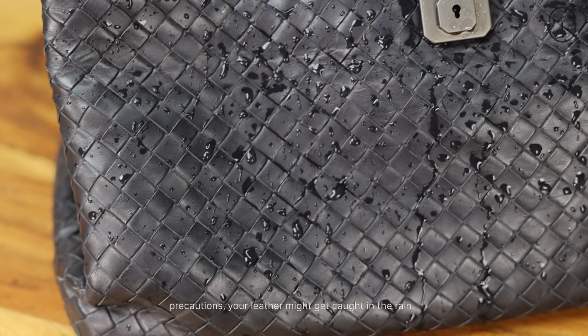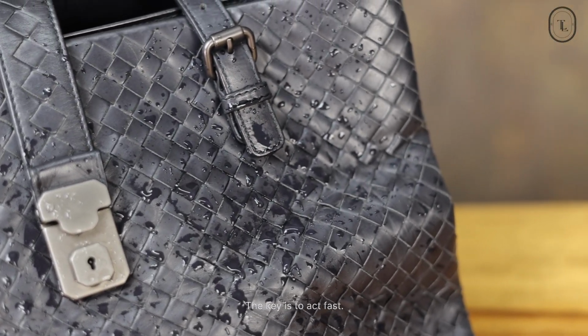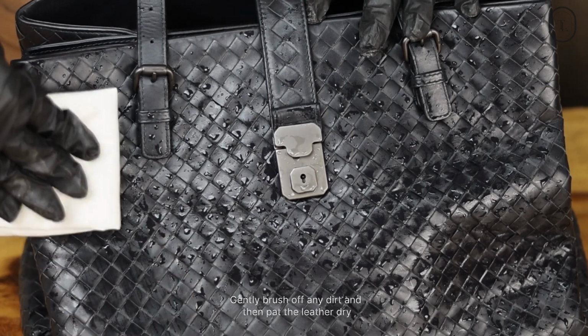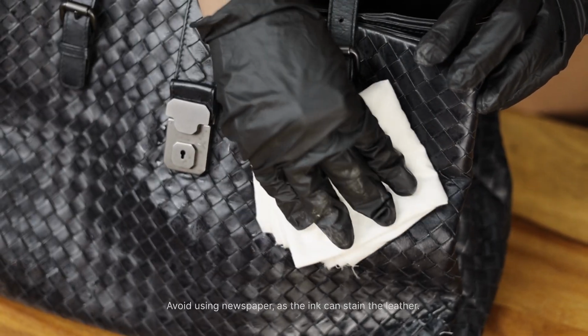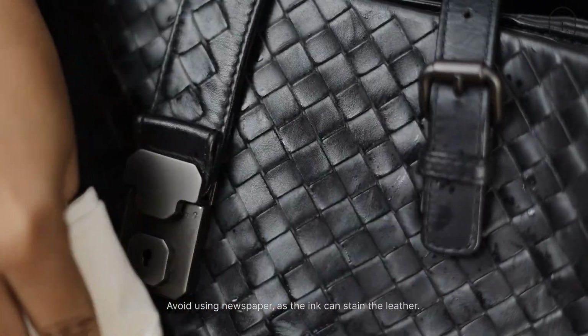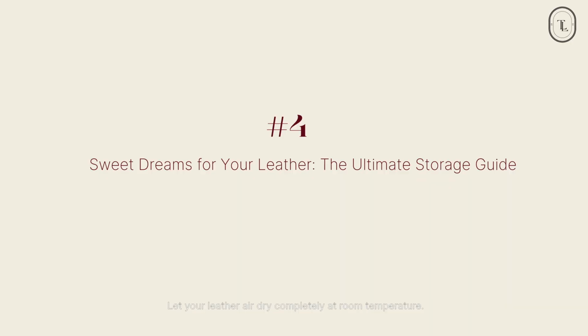Even with the best precautions, your leather might get caught in rain. Don't panic. The key is to act fast. Gently brush off any dirt and then pat the leather dry with a soft absorbent cloth. Avoid using newspaper as the ink can stain the leather. Let your leather air dry completely at room temperature.